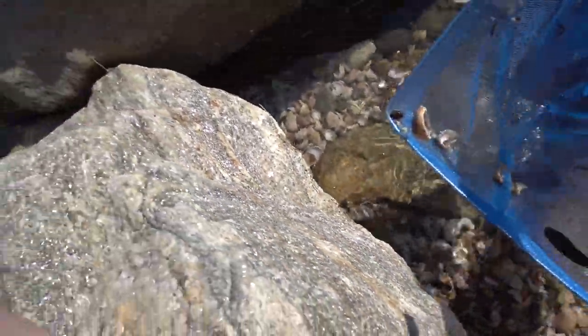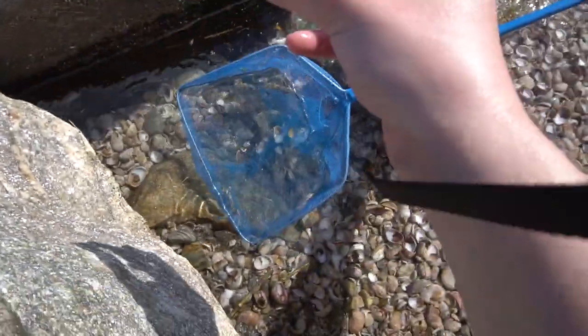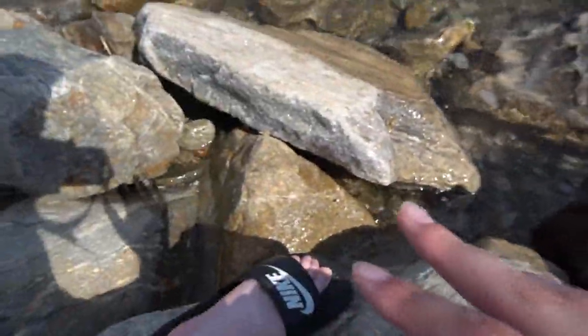Let's see. All right, it doesn't look like there's anything in here, but it's definitely like a snail shell. But I'm gonna keep looking because I know there's gotta be stuff in here, and I'll just pick up the camera once I find something. Guys, I don't see anything. I'm not really sure what to do about this because I don't even see snails anywhere. I don't know if I'm just not in the right area or what, but I can't find anything.